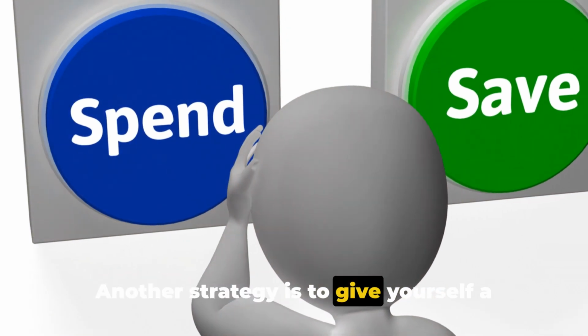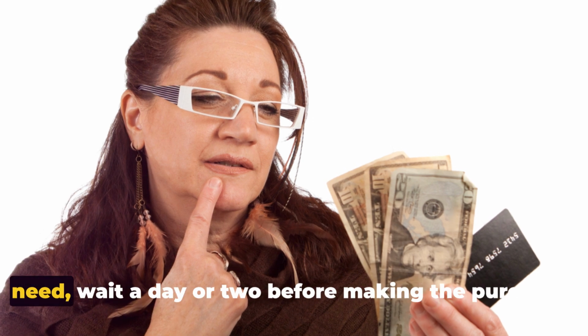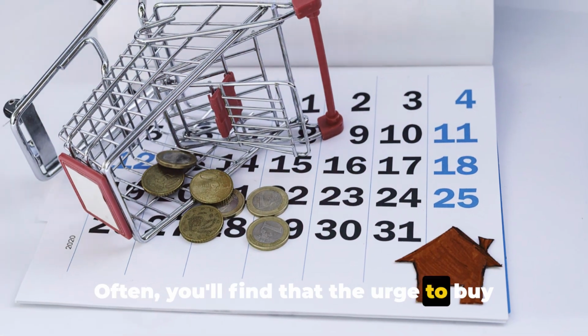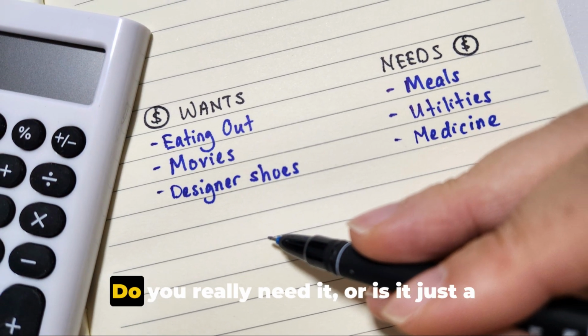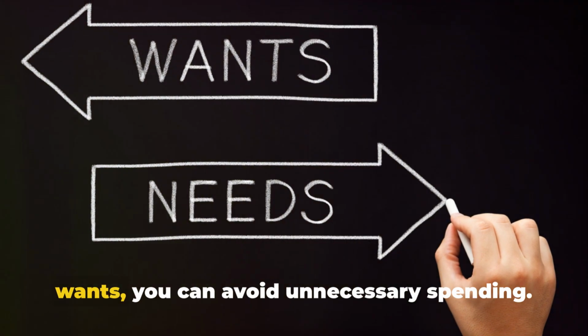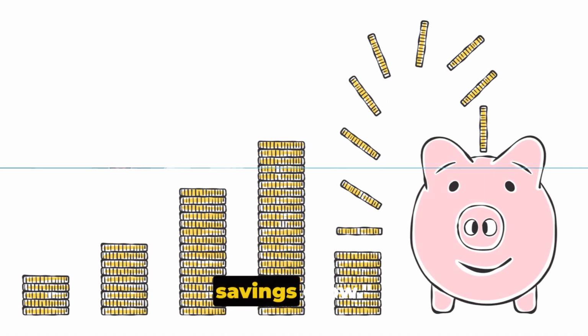Another strategy is to give yourself a cooling off period. If you see an item you want but don't need, wait a day or two before making the purchase. Often you'll find that the urge to buy has passed. Finally, always question the necessity of the item. Do you really need it, or is it just a want? By distinguishing between needs and wants, you can avoid unnecessary spending, avoid impulse buying, and watch your savings grow.